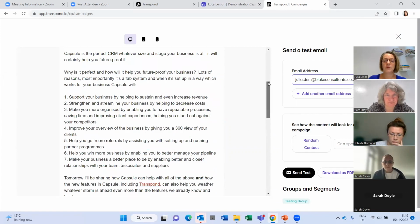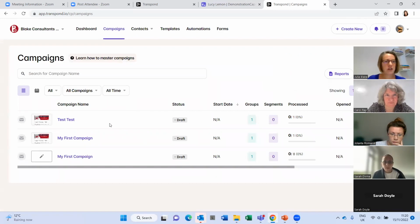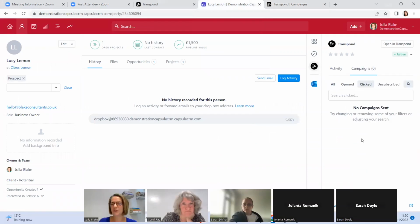And you can see this looks actually a lot easier to manipulate, to change, to edit than perhaps it does in MailChimp. You've also got the ability to have templates, automations, and forms as well. So it is my intention to move away from MailChimp, and I'm already helping set clients up on Transpond. So if you want any help with that, then do shout.